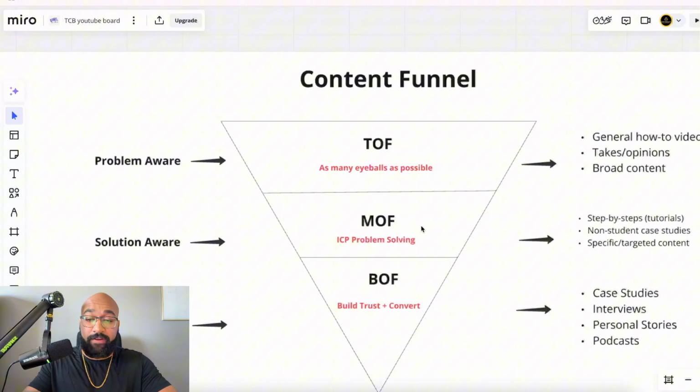Below that, we have our middle of funnel content where we're doing ICP problem solving. ICP is ideal client prospect. Don't think I said that a second ago, but that's what ICP is if you don't know. And this is where we're solution aware. So we know what problems our ICP is facing and we have the solution to it. And we solve those problems by creating step-by-step tutorials, non-student case studies, very specific targeted content. So top of funnel, very broad content; middle of funnel, very specific targeted content.